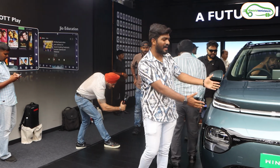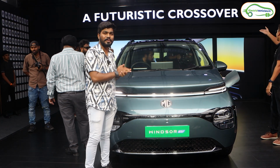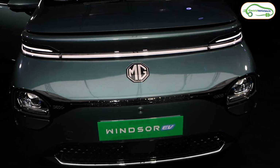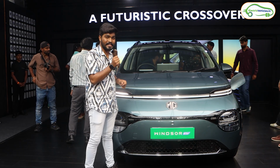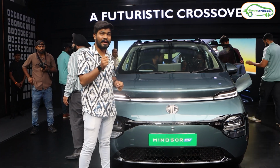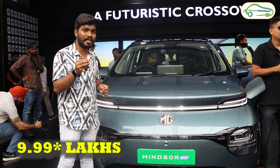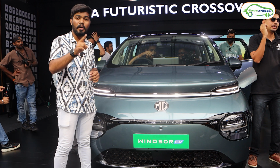Friends, finally here it is, MG Windsor EV. Yes, Morris Garages has launched this MG Windsor EV in India today, and in this video let's know complete details of this MG Windsor electric car. The main attractive point of this electric car is its price. MG has launched this electric car at 9.99 lakh rupees ex-showroom, but they have mentioned some terms and conditions for this pricing. I'll let you know all the details about this pricing in this video, so please watch this video till the end.